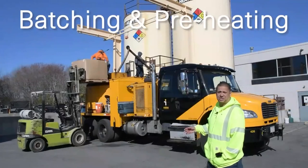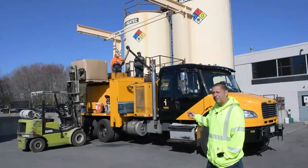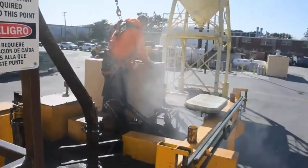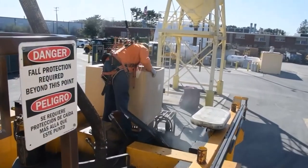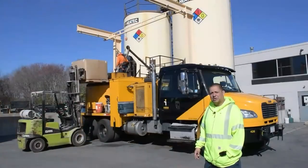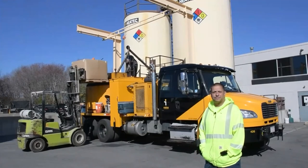Here we see the process of filling a crack truck. We have two different types of material, a PCRM and a PG. They're about to throw the fibers. We have a polyester fiber, and we're going to put 8% in each truck. There's an agitator spinning inside the tank, which is going to mix it. Tomorrow morning, 2 hours before their shift, they're going to fire off the truck to get the material hot, so they're hot and ready to go on the job.